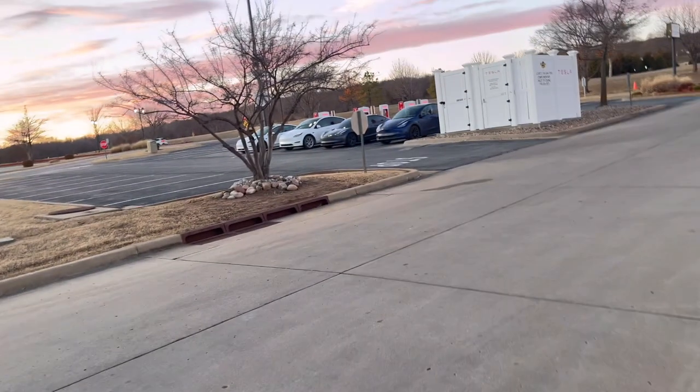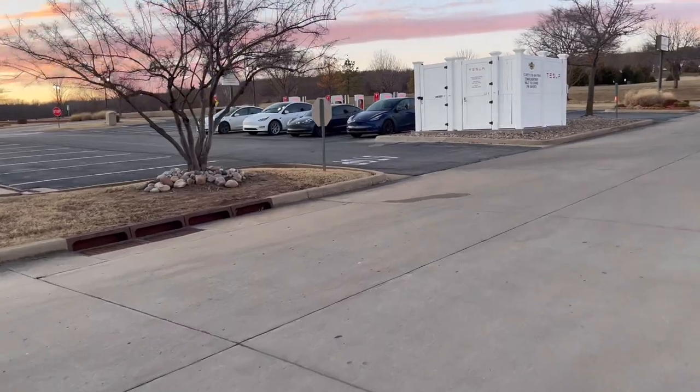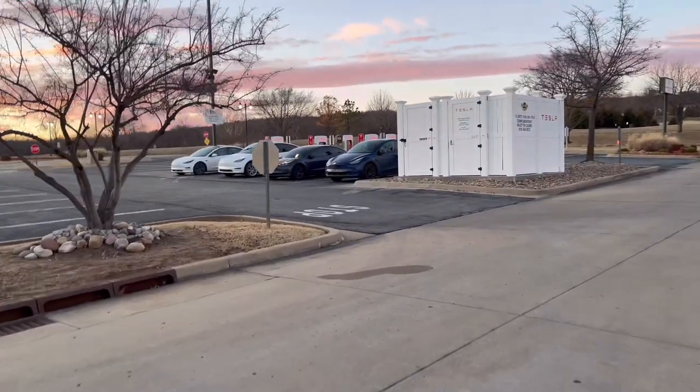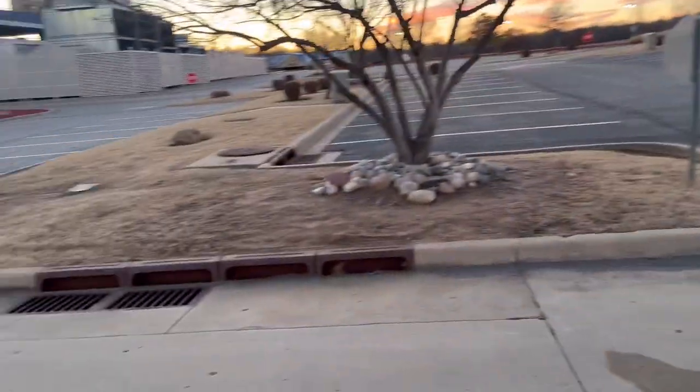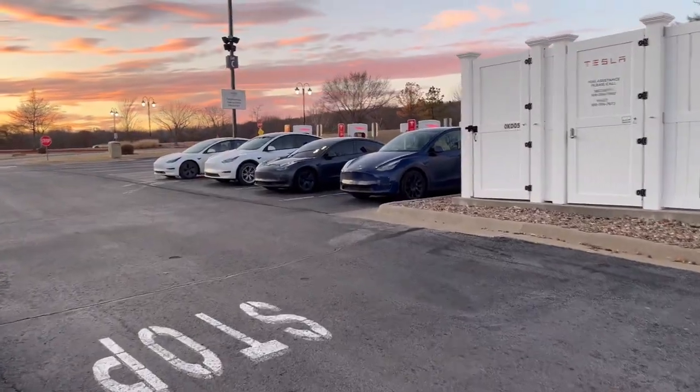This parking lot has a lot of chargers. When we left, it was empty. Now there's four of us, eight stalls available. We're still getting a full charge, so we're not splitting. It's fine. We're still getting over like 100 kilowatts right now.